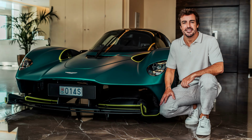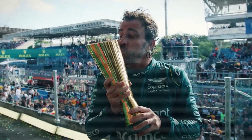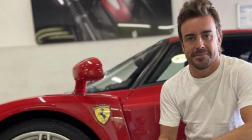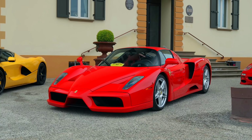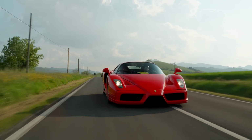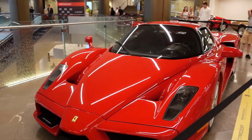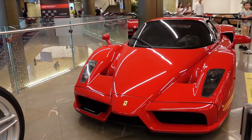Fernando Alonso's car collection is impressive and historic. The two-time world champion once owned the first-ever Ferrari Enzo chassis. Number 1 off the line, certified by Ferrari themselves. With under 3,000 miles, and F1 legend Michael Schumacher tied to its development, that car alone is worth millions.